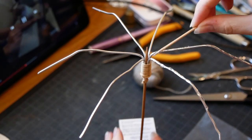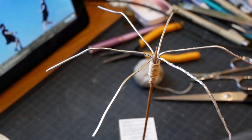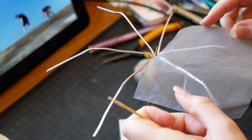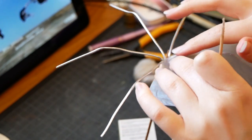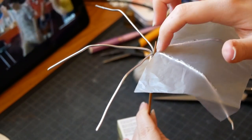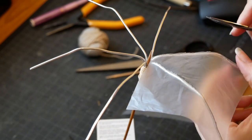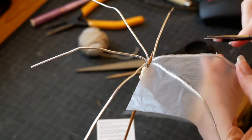To have a transparent umbrella, for that I used this, I actually forgot what it is, but it caused a buttload of problems, you see in a second. So I glued the plastic onto the wire. It didn't matter if I went over the edges, I would cut them off anyway.